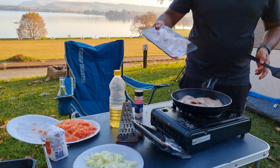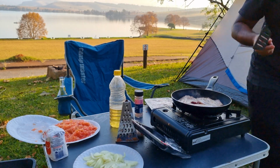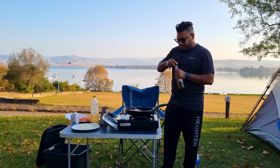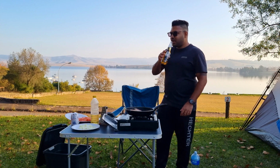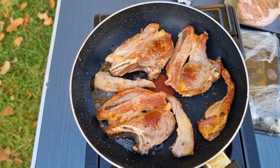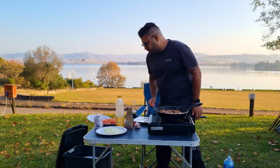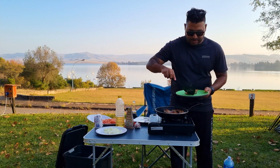And I think I bought like 2 trays. Both can't fit in the frying pan at the same time. So I'll have to do 2 rounds. So that's the first lot of chops done. I'm just gonna take it out and put the other two on.